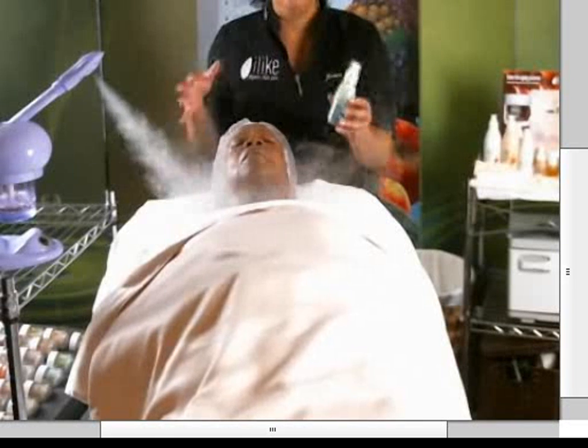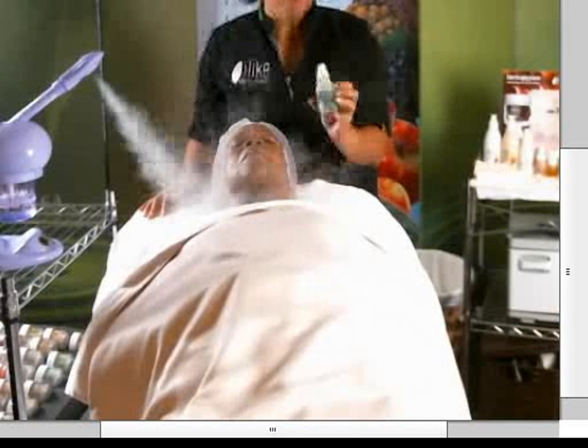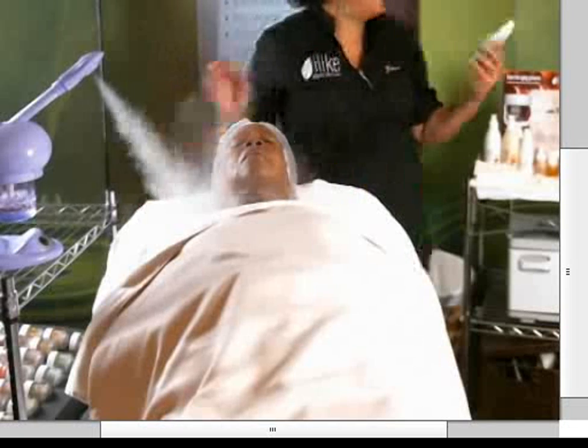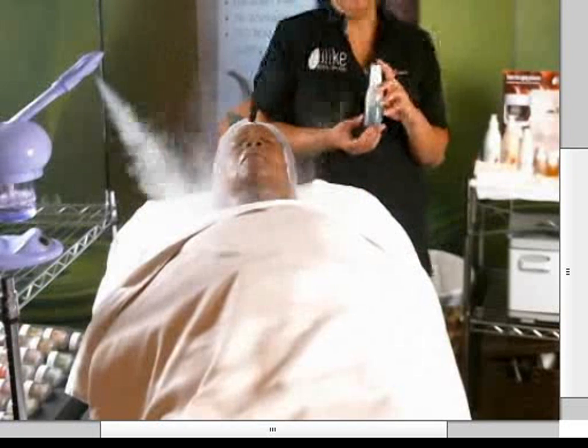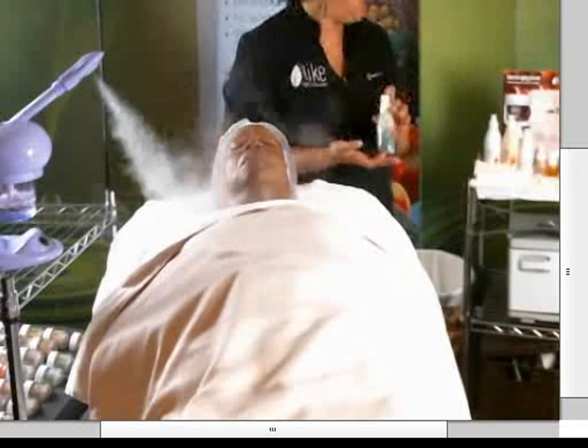And then also you can play with it too by testing it on yourself to see how much stimulation you're actually willing to do, or your client is willing to do as well. And that comes in a 4.2-ounce bottle, and it's only available in this size. And it's for professional and also retail size as well.